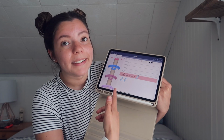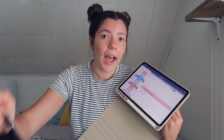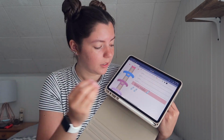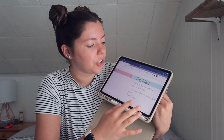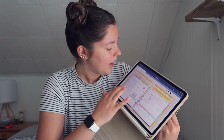I track my water intake. So yesterday I drank about 2 of these, or like 1 of these and a cup of water, or I don't know. I just track however many times I empty a glass or empty a bottle. So that's there. I track what I eat just because it's always good to track what you eat.